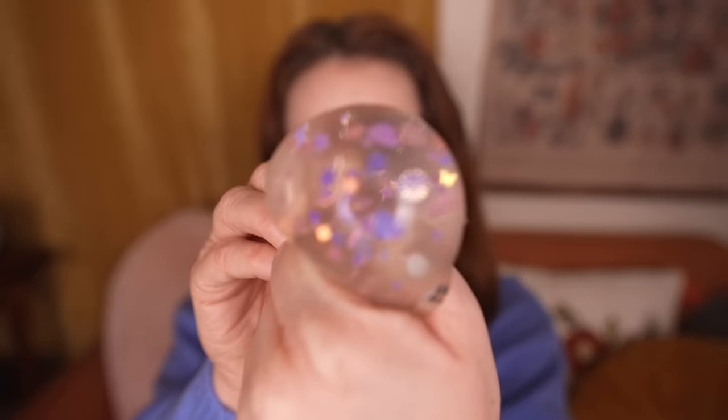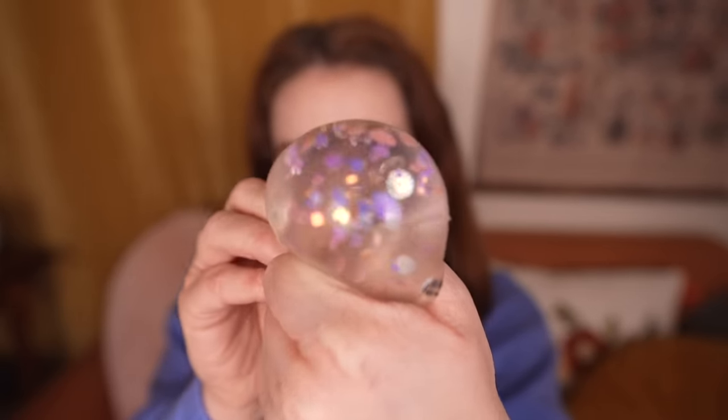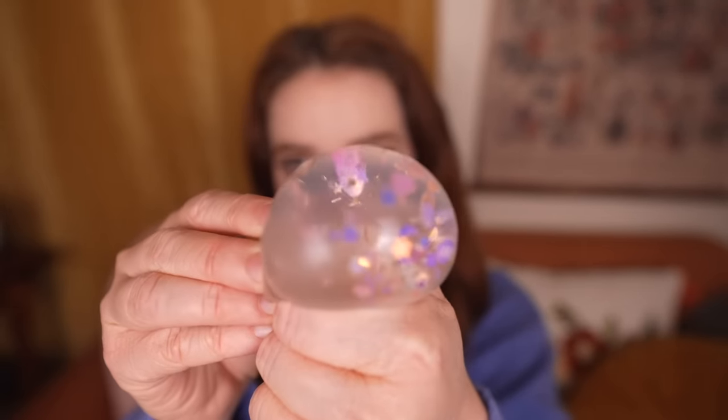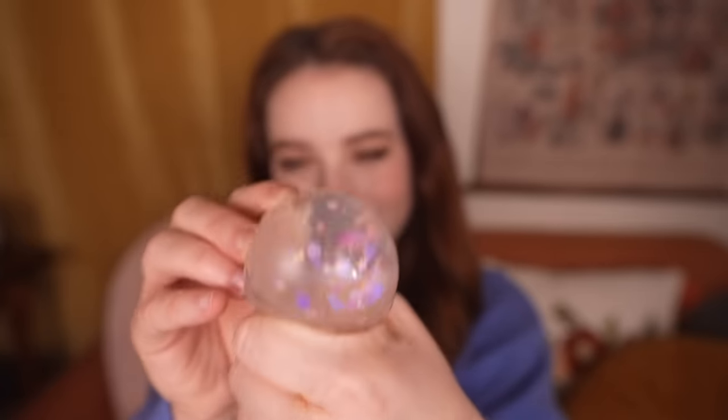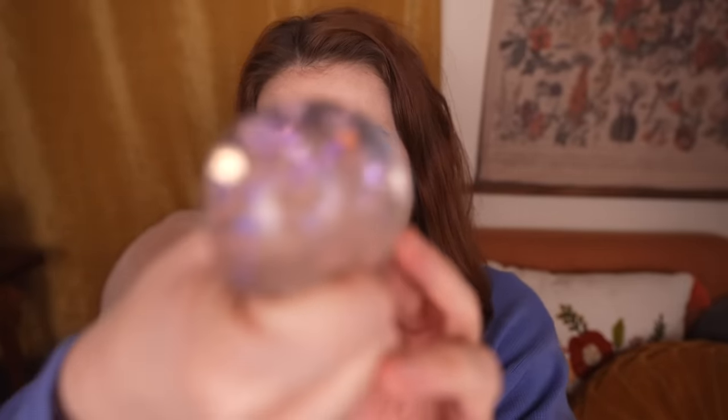Oh, I didn't notice till now, one of the types of sparkles in there is little seashells. Do you see those? The shell ones. That's cute. I love anything that's mermaid-y.